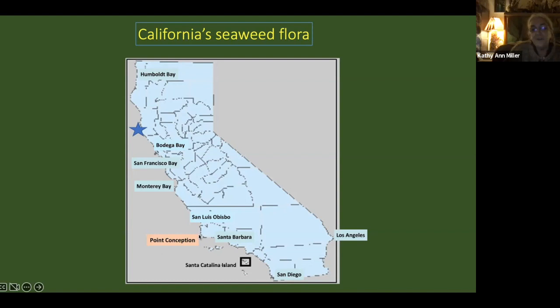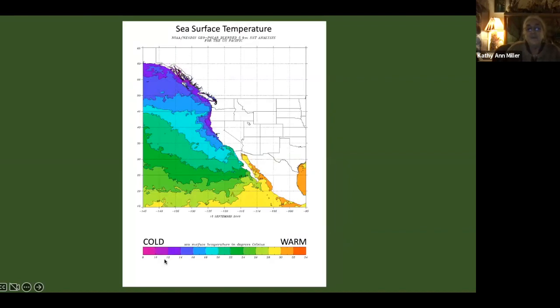Notice Point Conception here, the bump just above Santa Barbara, because that is a huge break in seawater temperature. Here's the West Coast from Alaska through British Columbia, Washington, Oregon, and California. These colors are cold water. These colors are warm water. So you can see the gradient as you move down the coast.